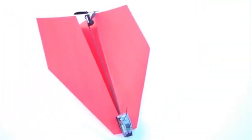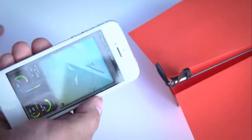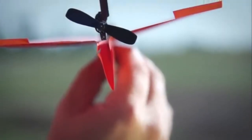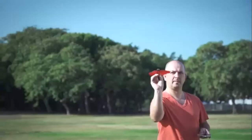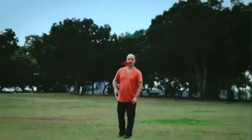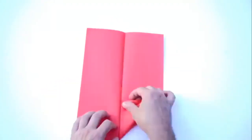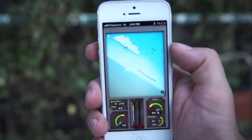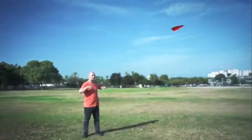Meet Shai's unbelievably magical invention, Power Up 3, the first ever smartphone-controlled paper airplane. Using state-of-the-art technology, Power Up 3 turns your embarrassing paper plane into a lean, mean flying machine. Just fold a piece of copy paper into a plane, attach Power Up 3 and install the app. Now call your mom and tell her you're a pilot, cause it works out of the box.